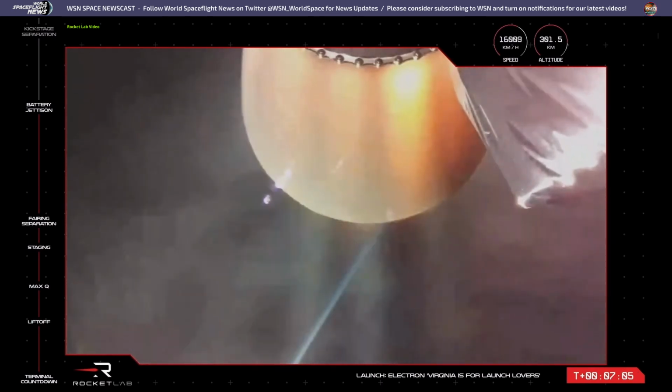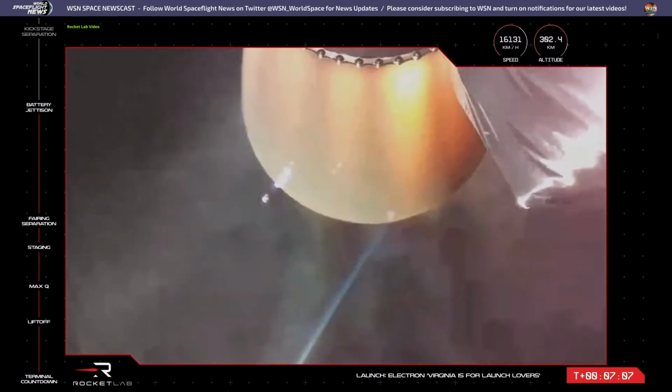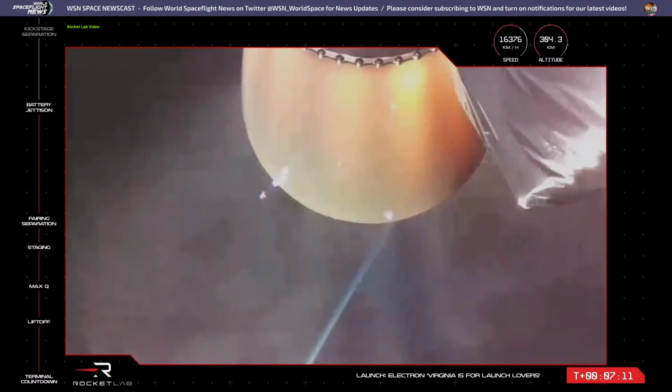Vehicle AFTS control operator reporting that the battery hot swap was successful, and guidance is nominal. Two minutes remaining.